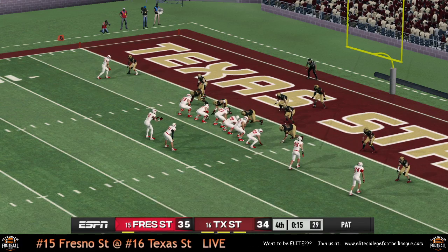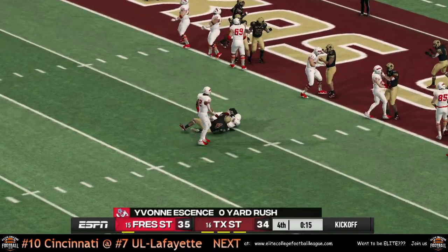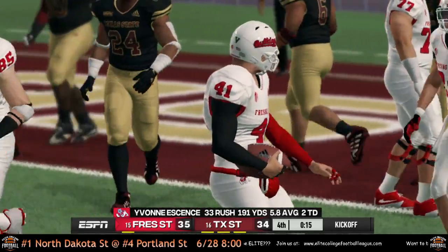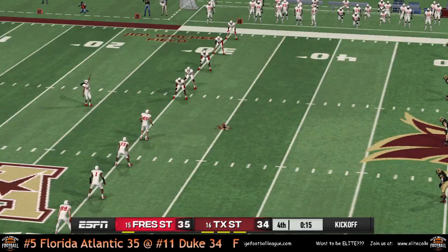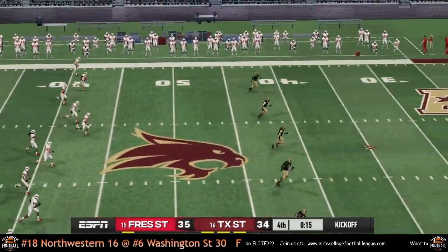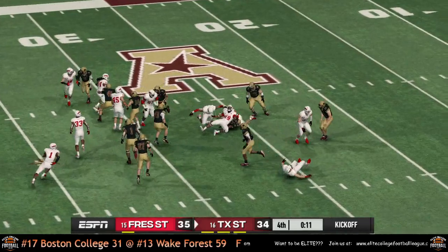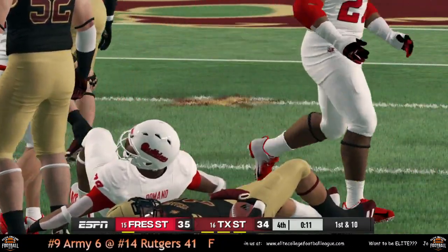Shotgun, two to the bottom, one to the top, back in the backfield. He's going to hand the ball off, and he's going to get stopped for a no-yard gain. So your new score is Fresno State 35, Texas State 34, 15 seconds remaining. And with time winding down, they probably won't let this return man field the ball. Taken from the 3-yard line. Tackle. Texas State's going to start on the 26-yard line.